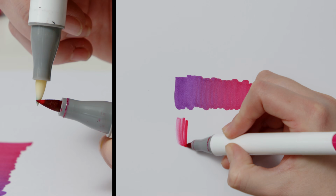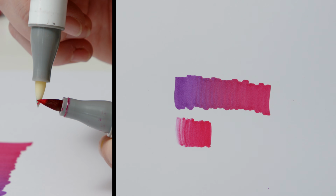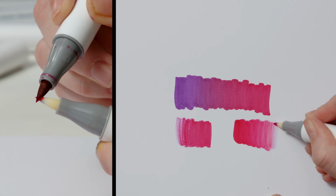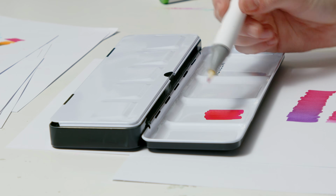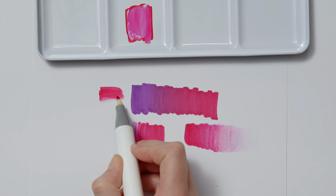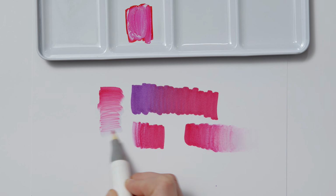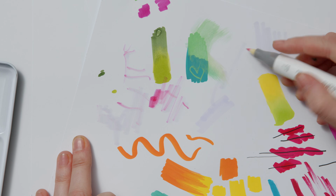The same works with a colourless blender. You can either use the colourless blender to lighten your marker or use the marker to colour your colourless blender. You can even apply your colour to a paint palette first and pick it up with the colourless blender from there. This will stain the tip, but it won't damage it. And a quick wipe of your markers on paper after using them should clean them up back to their original colour.